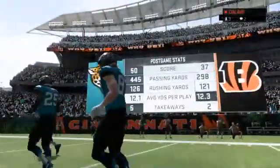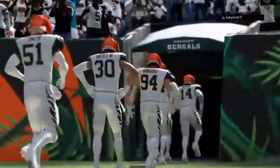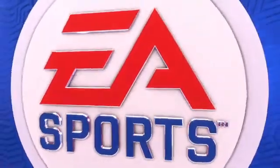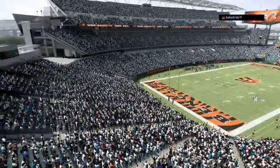So for Jacksonville, the win moves them up to 5-2 now on the year. And they will head back home next week. Meanwhile, for the Bengals, they dipped to 2-5 now with the loss. And they'll look to regroup next week as they head to L.A. to take on the Rams.